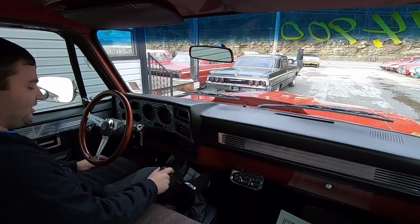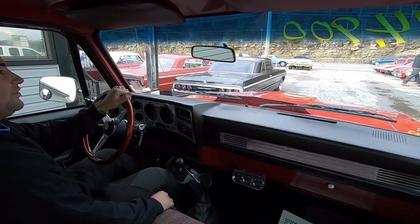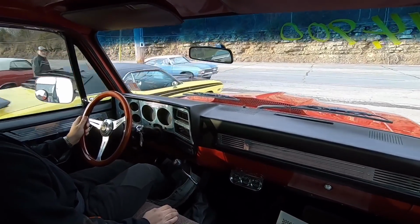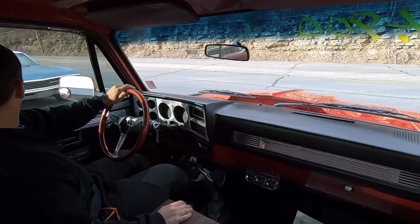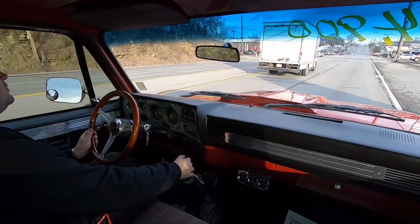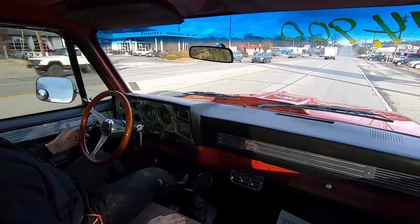Got tinted windows already on the truck. Clutch lets out as soon as you leave the floor, so it's a good clutch right there. Steering's feeling pretty tight now. Let's check the brakes. Brakes are feeling all right. Truck's easy to drive.